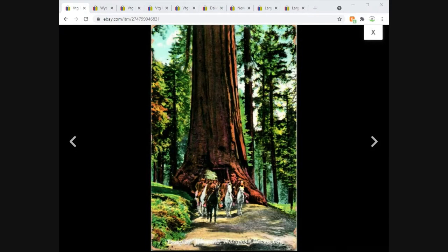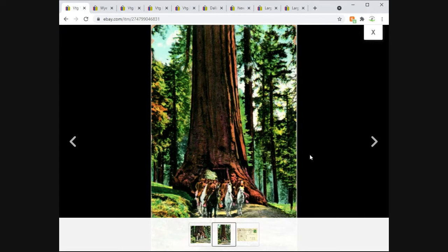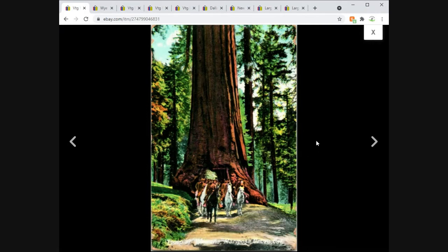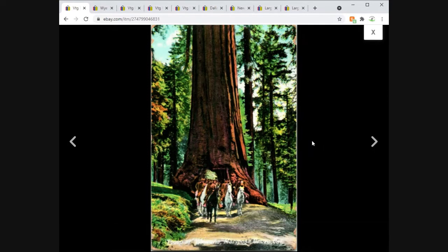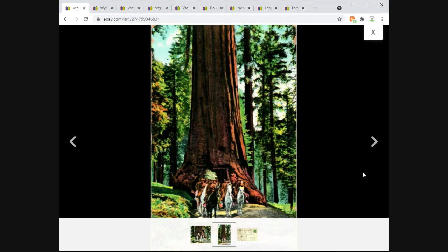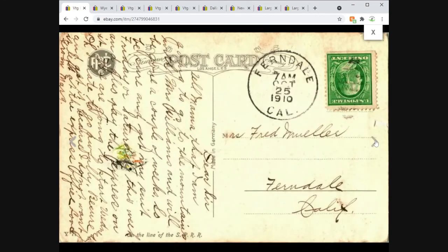This card I have sold, I don't know, 6 or 7 times now. Remember what I told you about big trees and things coming through it? Well, here's some troops coming under a big tree in the Wawona Tree, Mariposa, California. I have sold, like I said, this card 3 or 4 times. Falls right in line. This one, though, has some military crossover, so we've got soldiers coming through the tree. Neat. Sold for $6.95, free shipping.